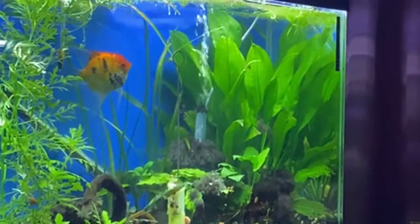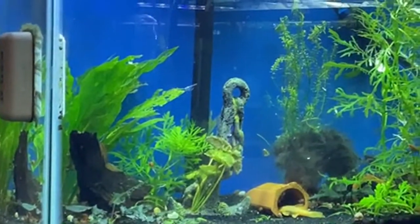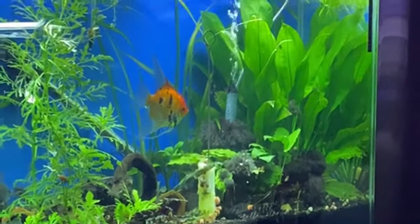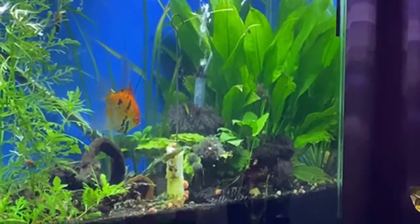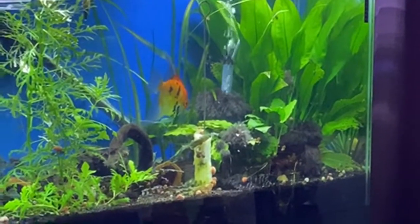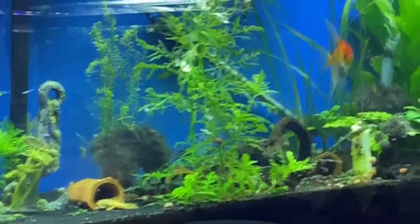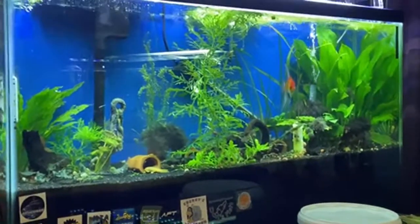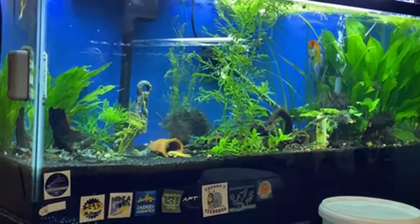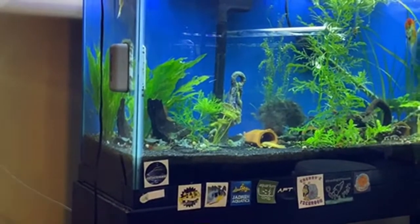Look at that gigantic Amazon sword. Now both of these Amazon swords started out at about 6 inches each. Of course, there's less water movement over there, so more detritus and food decaying to feed the roots on that. The water wisteria in the middle of the tank started out as probably a 6-inch piece of wisteria that I pulled out of the ponds from last year. And the piece by the filter intake, I just pinched it off yesterday. And I need to pinch this.